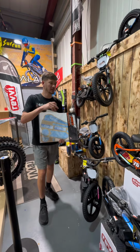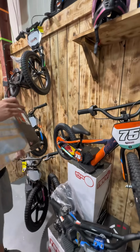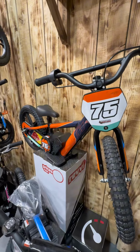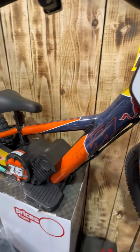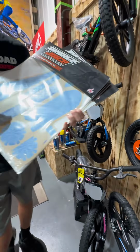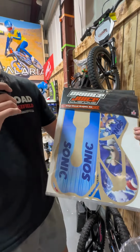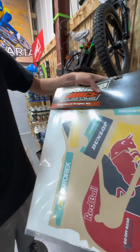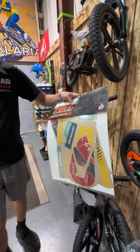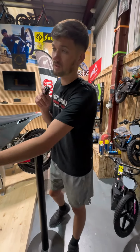Kicking straight back into it, we'll talk about Revvis and Revvi graphics. So for the 12 and 16, we've got some new designs that have just landed in store. This one in particular is the KTM Red Bull one. We've got a few other designs suited for younger kids, such as the Frozen one. We've got a Spider-Man one, Sonic one, an Iron Man one, and finally just a standard Red Bull one for the 12 and 16 too. These are just some of the designs that we've brought out for now, but there's plenty more coming.